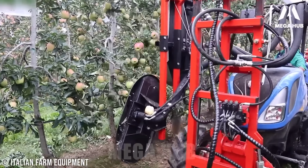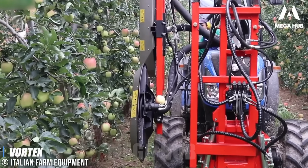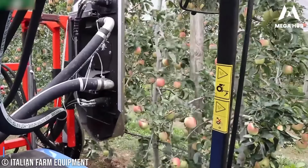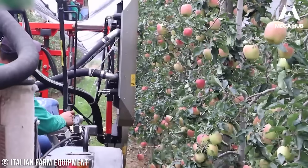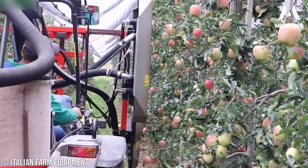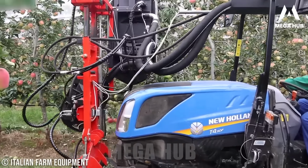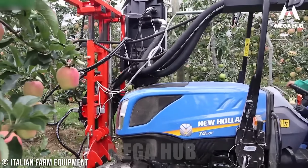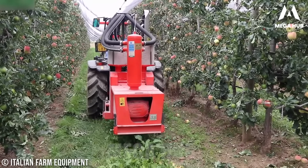The core mechanism of the leaf remover model, Vortex, manufactured by the company Olmi, involves a high-speed rotating rotor that draws in air and expels it through specially designed nozzles set at precise angles. This allows the airflow to penetrate deep into the canopy's nooks and crannies, effectively removing dry leaves and organic debris stuck on the foliage, ensuring effective cleaning while protecting the canopy from damage.